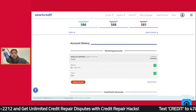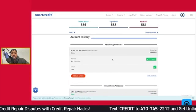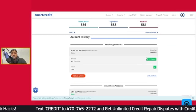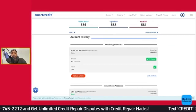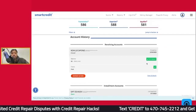Another thing that I love about Smart Credit, my client right here doesn't have a credit card, but if she did, it'll tell you your utilization. It'll tell you exactly how much you're using. So you know the cardinal rule is to get it below 30%. So you'll be able to look at all of your open credit card accounts and see what percentage you're at, and pay them down to get an instant credit score boost.